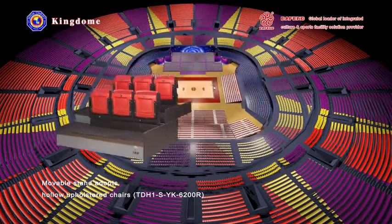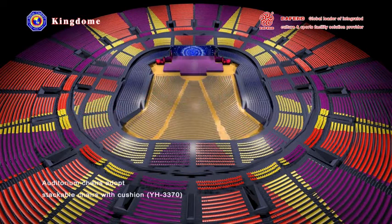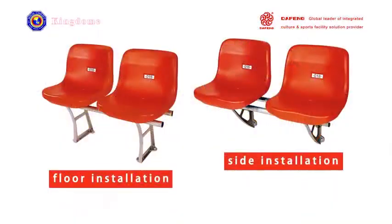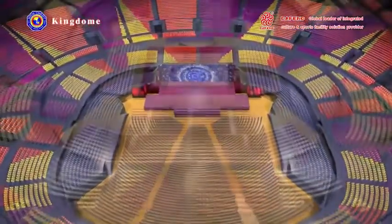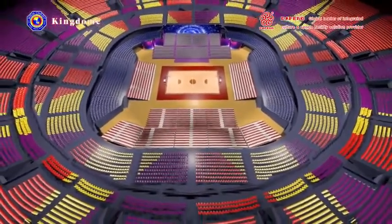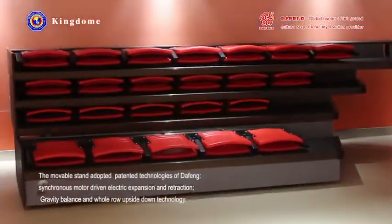Movable stand adopts hollow upholstered chairs, TDH1S, YK6200R. Auditorium chairs adopt stackable chairs with cushion, YH3370. Seats adopt side installation and floor installation. Rostrum, VIP stand, box and guest stand adopt floor installation. Ordinary auditorium adopts side installation to achieve good overall effect and facilitate cleaning.